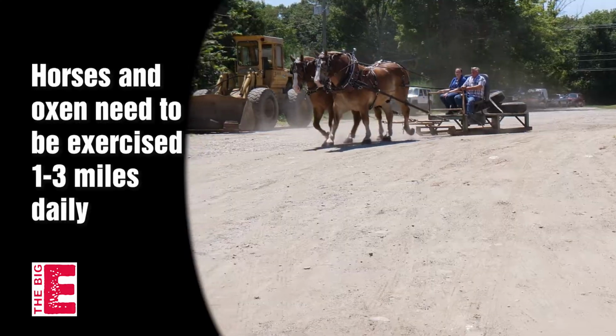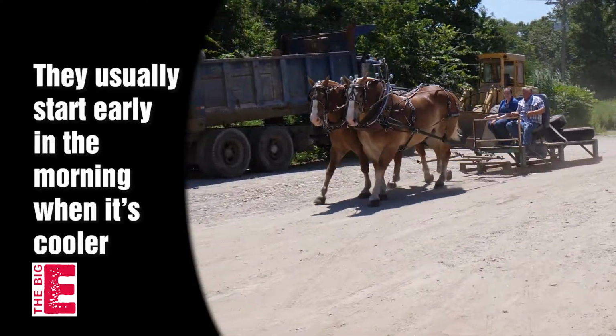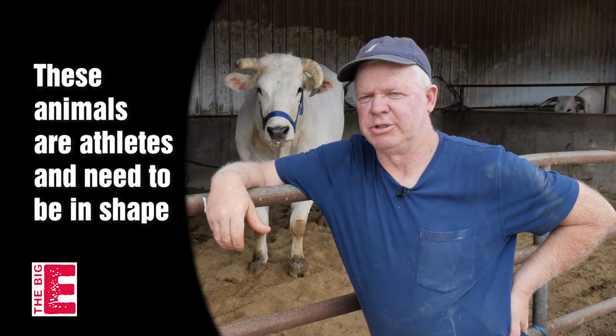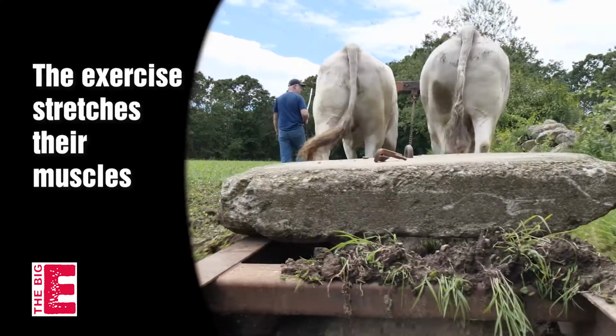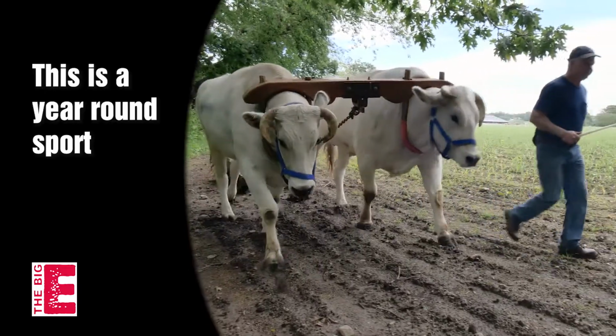Well, we work our horses every day. We try to get them out early in the morning, before the flies are out and before it's too hot. And we'll work them 2 hours every day. No different than an athlete, they have to be in shape. We exercise them morning, afternoon, or at night when I use them. Take them about a mile, go around the cornfield, stretches their muscles. It's a year-round thing.